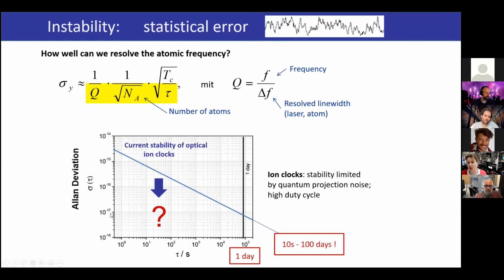If I want to go further to 10 to minus 18 or even the 19 region that we're opening up, you have to average for many tens of days, even 100 days. And this is actually the fundamental limit of a single ion clock, because the number of quantum absorbers is 1, so the quantum projection noise is very high. And the quality factor Q, which is given by the frequency and the resolved line width, is difficult to push by orders of magnitude.